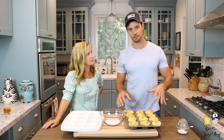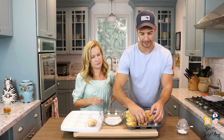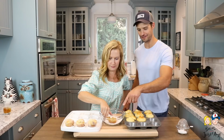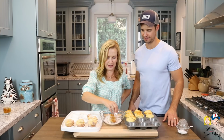All right, so our next step is to take our muffins and roll them in sugar. Now you want to do this while the muffins are still slightly warm so the sugar will stick better. Gently take these muffins out of the muffin tin. Lightly dust them with sugar. That's it. Oh, that's a really good one. You see how funky that looks? That's from the pretzel twist. But yeah, I get why you want to do this while it's warm because the sugar is really sticking nicely.